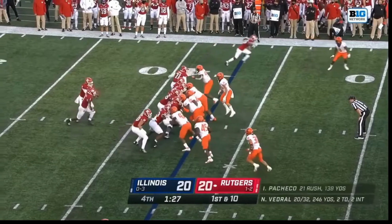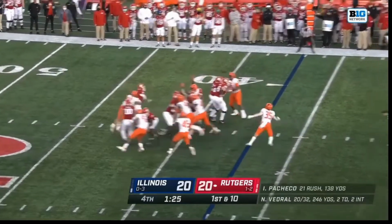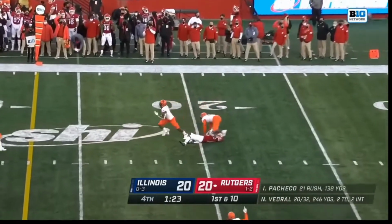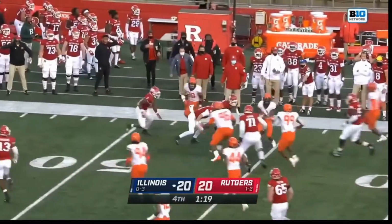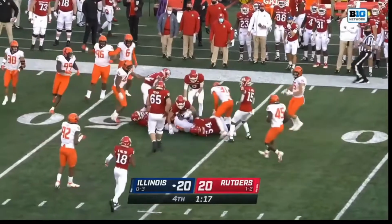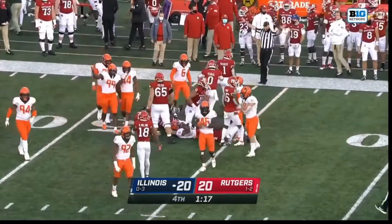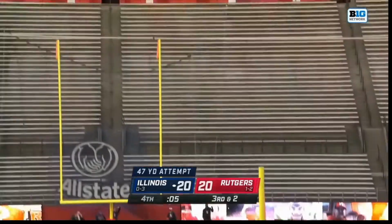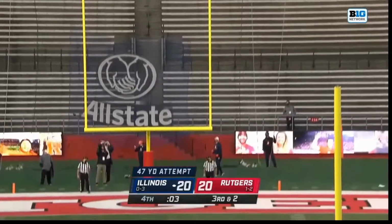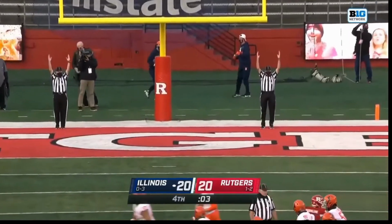First and 10 from the 37, Verdal fakes and fires over the middle where Nate Hobbs gets his first pick off the deflection and returns it to the Illinois 46. Redemption time with 7 seconds left as McCourt makes it from 47 to give Illinois their first win of the season with a score of 23-20 over Rutgers.